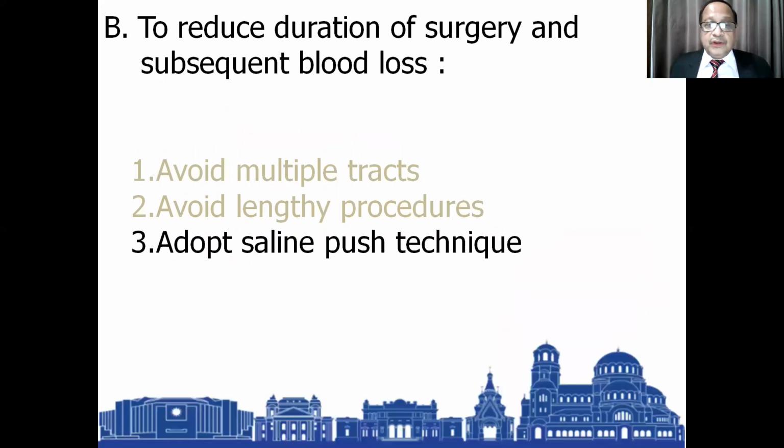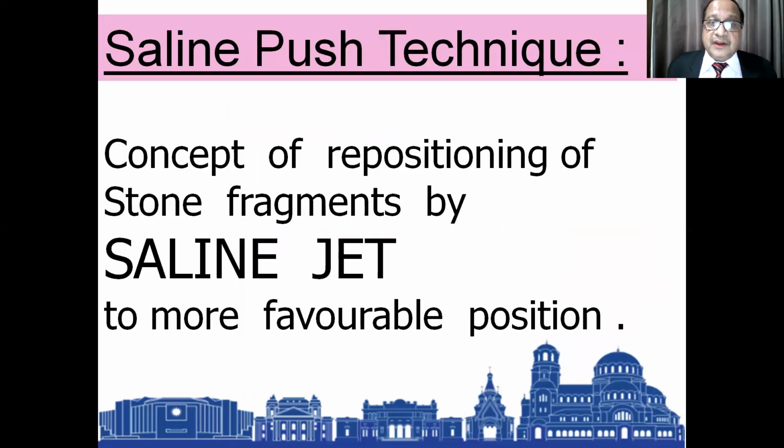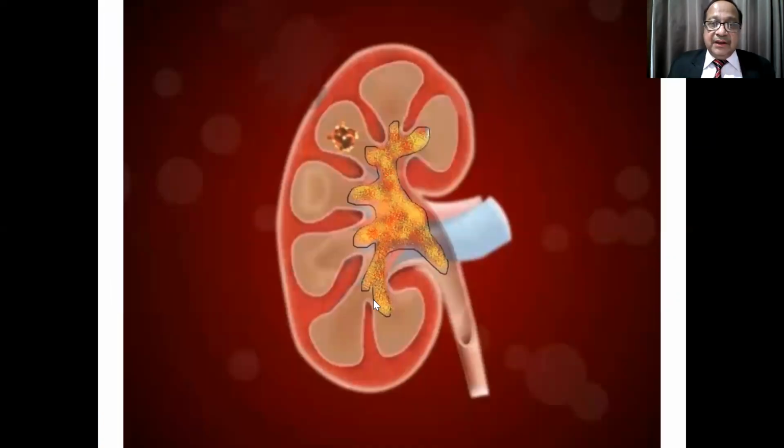Rather, what you should do is adopt the saline push technique. And what is the saline push technique? This is the concept of repositioning of stone fragments by saline jet to a more favorable position for evacuation. I will explain it to you. If this is the staghorn or a partial staghorn, it blocks the infundibuli and causes hydrocalicosis, and stone fragments or secondary stones are formed.